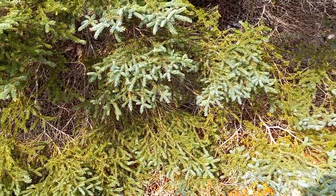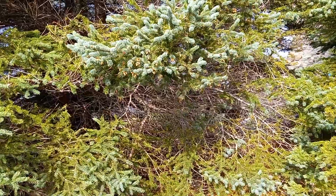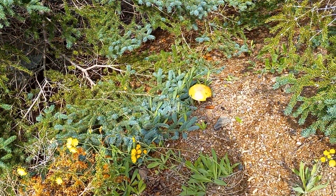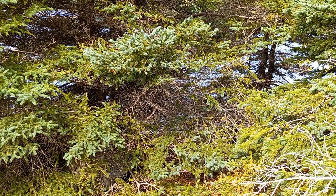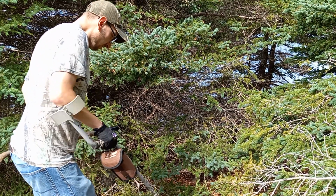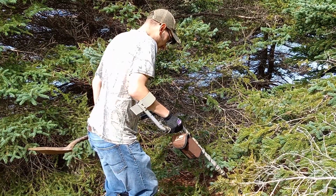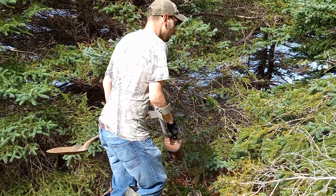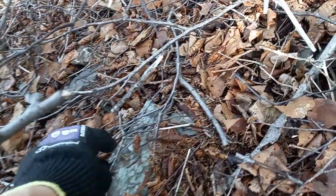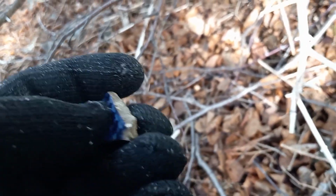And I use the term trail very loosely because this is where it appears to be, and it is just absolutely grown over. And also there's a nice yellow mushroom there. All right, my detector is on. Well, that's horn signals, that's a good sign. Oh, I broke the mushroom. Oh well. Hey guys, piece of porcelain right here. Interesting.